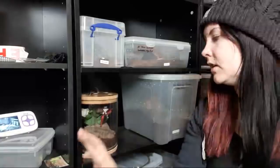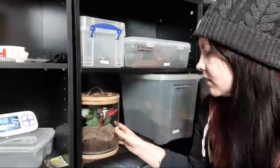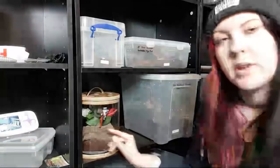So I don't really want to put a high webber in this because, Hi Ian, I don't know, but I feel like it's too pretty to be covered in webbing, if that makes sense. That's not my enclosure. Like little bits of webbing, but not like this. I feel like it'd kind of ruin it.